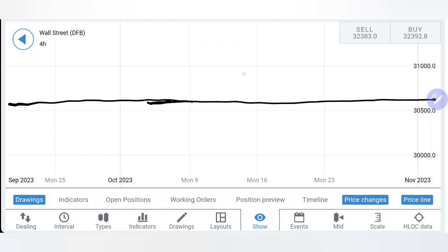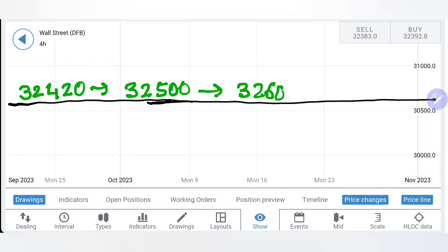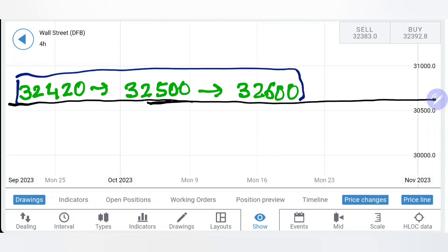Now let's talk about the levels to buy. I will only recommend you to sell first, not buy positions. So yes, you can buy here at 32,420, but the nearest resistance is 32,500. Remember, the supports earlier are now going to be the resistance for the move here, and 32,600. These are two major resistance levels here. And as long as price stays below 32,600, we have to be watchful.